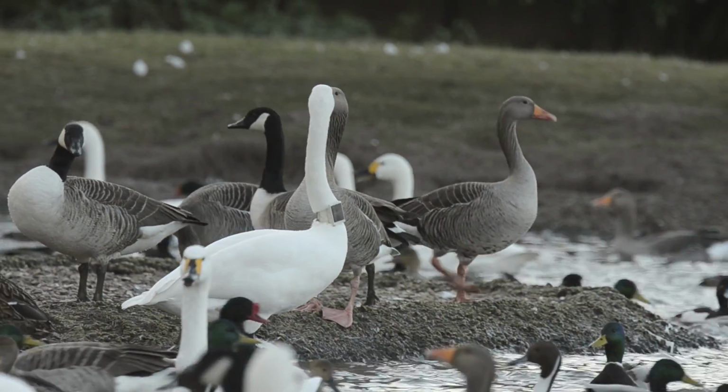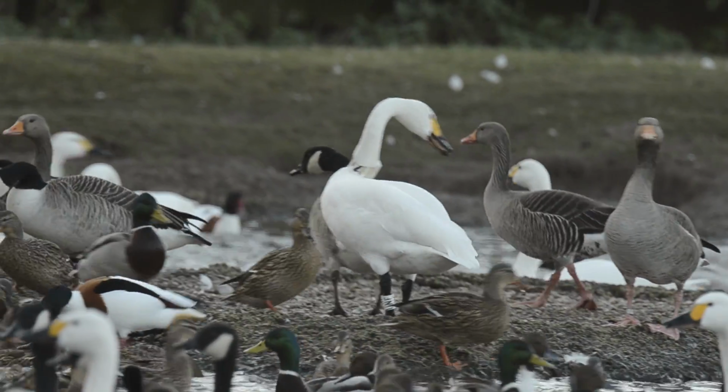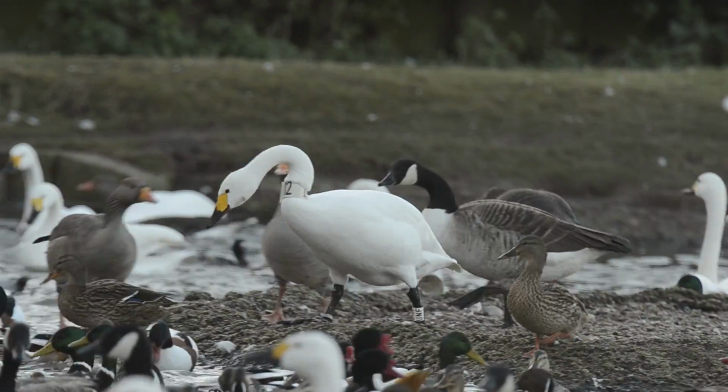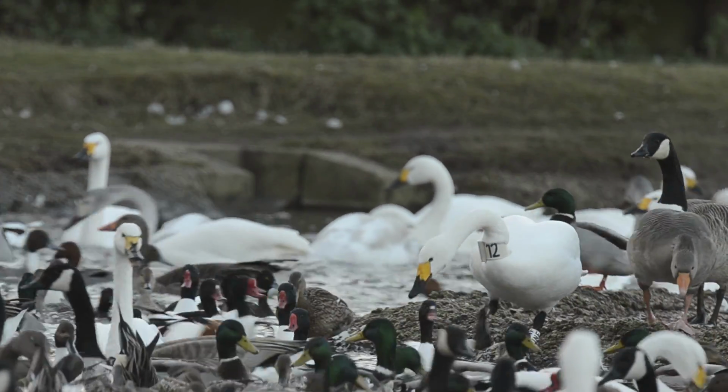And then he feeds them, and also he does a commentary about what birds are flying in and what we can see. Well, you can see it's fitted with a net collar. On the side of the net collar is a little solar panel, and that's one of the birds that is going to be sending back information about those vital migration routes.